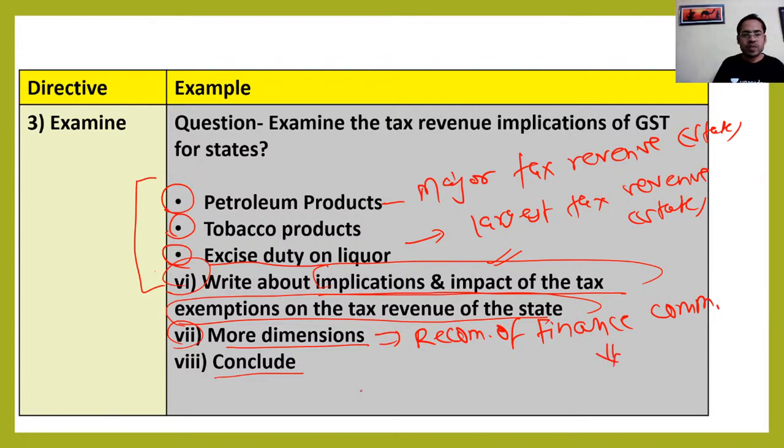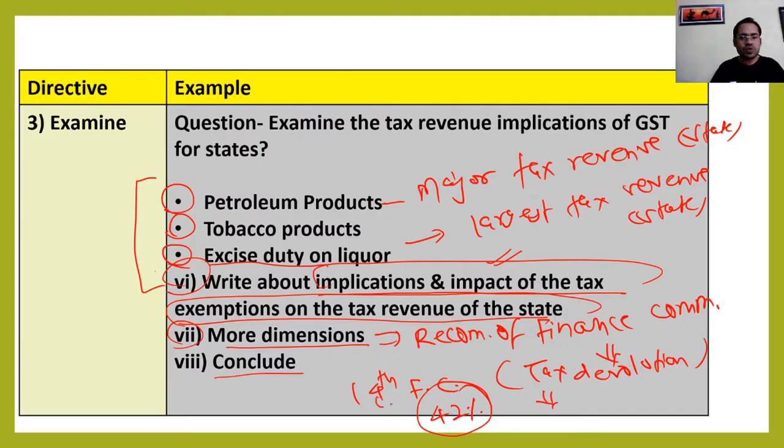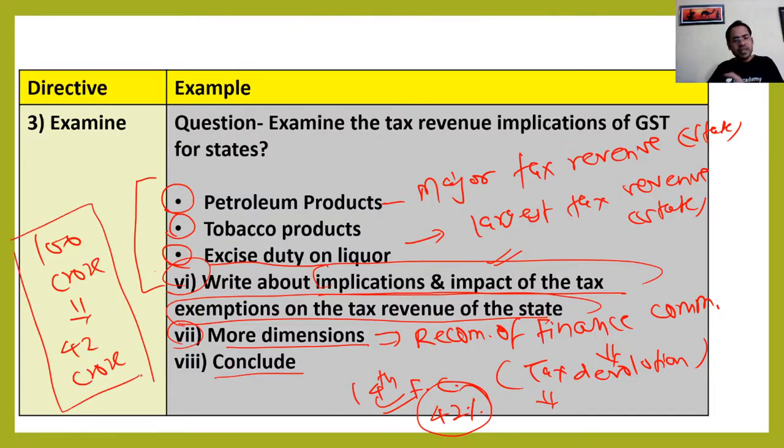So if you remember the recommendation of 14th Finance Commission, the tax devolution from center to state was 42%, which was highest ever. So again it is also going to affect the revenue of state, because the Finance Commission has recommended that out of 100 crore rupees, 42 crore will go to state. So the devolution of taxes and recommendation of Finance Commission is another dimension you can talk about for implication of tax revenue for the state, and at the end you will conclude. So in this way you examine a particular case, or you can talk about examination directive. I hope you are able to understand.